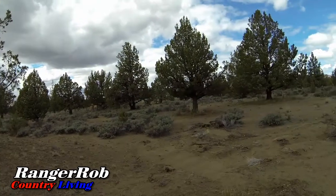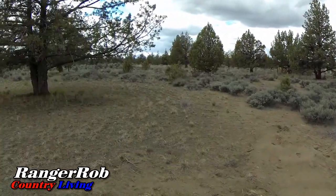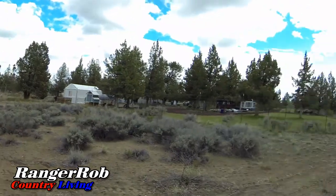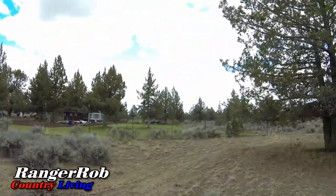So this is our property back here, and we've been clearing this out to be a new burn area in the future. That's our property over there. Big difference, huh? It's amazing when you add fertilizer and water to things. You can go from this to that.